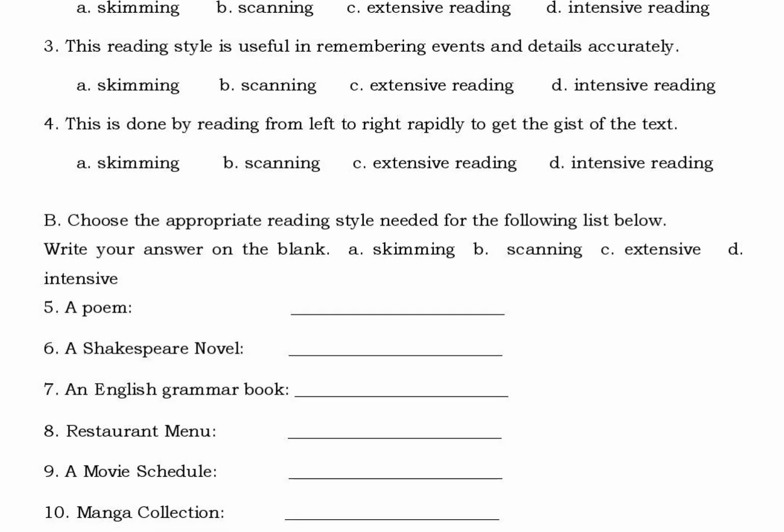Number 3. This reading style is useful in remembering events and details accurately. Letter A, skimming. Letter B, scanning. Letter C, extensive reading. Letter D, intensive reading. What is your answer? The answer is letter B, scanning.